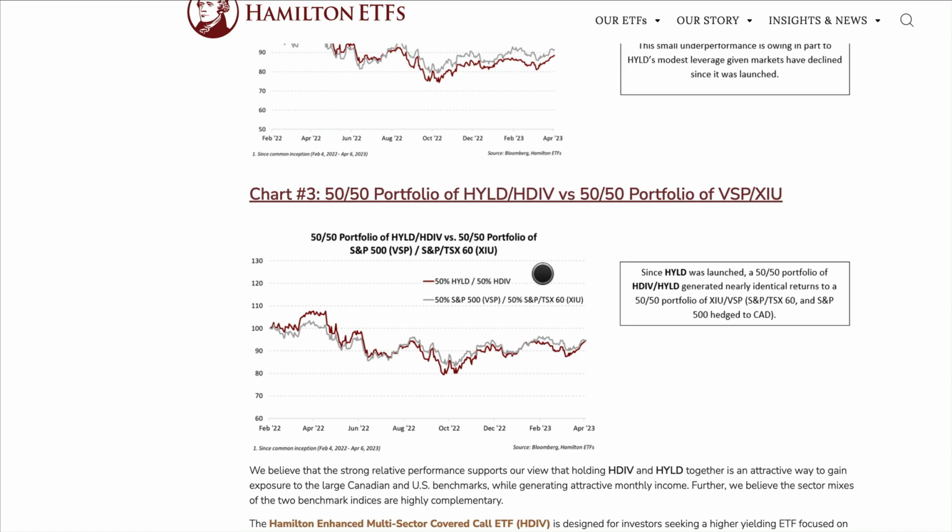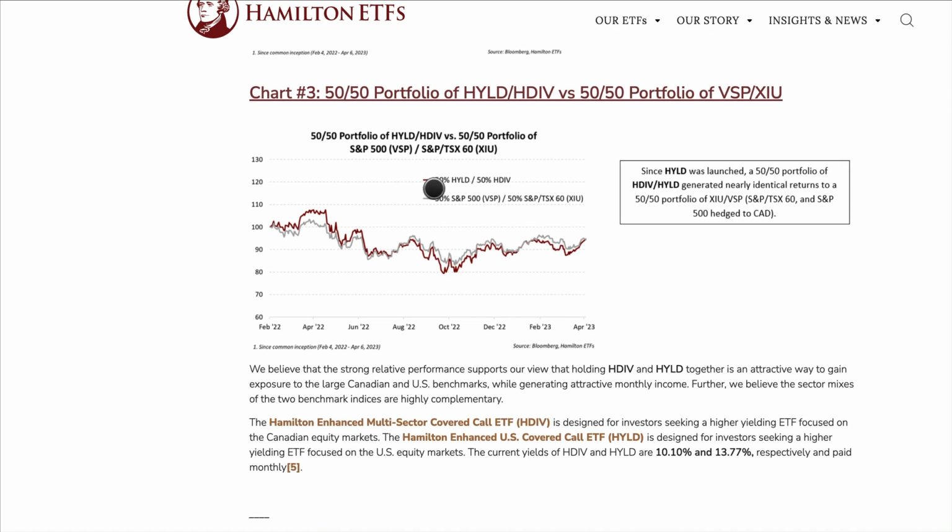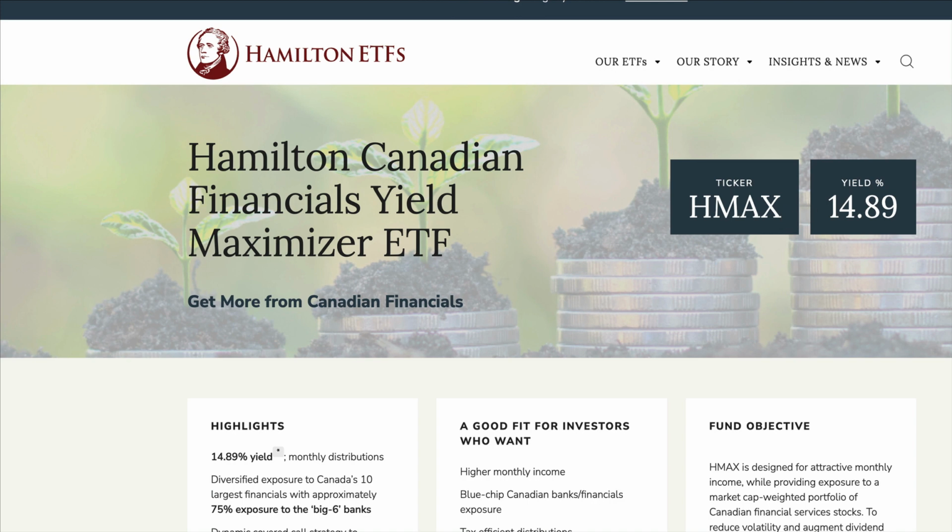So now they put a chart of a 50-50 portfolio of HYLD and HDIV together. So you have the Canadian market 50% and the US market 50%. Look at the performance of that. Its performance is pretty much as if you combine the S&P 500 ETF plus a 50% Canadian market. So it's pretty par to the actual index itself. It's pretty solid. And what you get from this one also is lower volatility and about 11% yield, which is what you would literally get if you combine HMAX and UMAX.